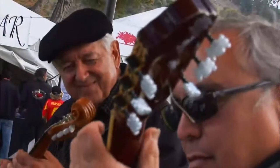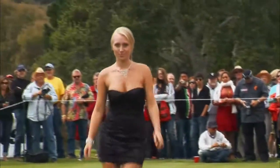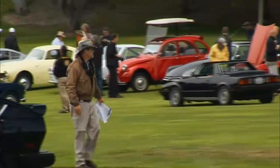We took a gamble this year. We sort of rolled the dice, and one of the things that's always fascinated me is the stories behind barn finds. And sometimes the stories can be just as interesting as the cars. So what we've decided to celebrate this year is originals and barn finds.